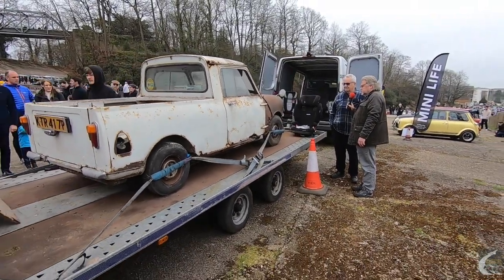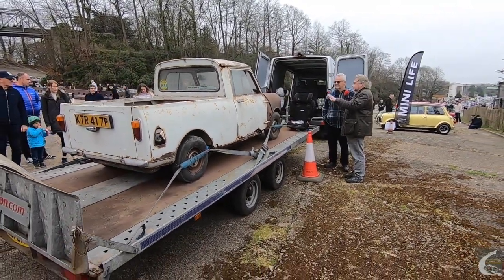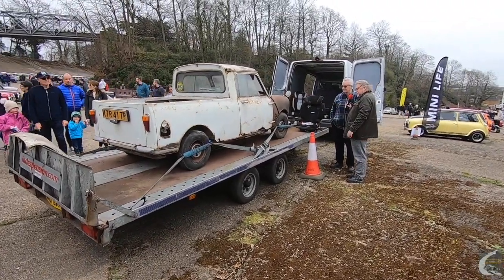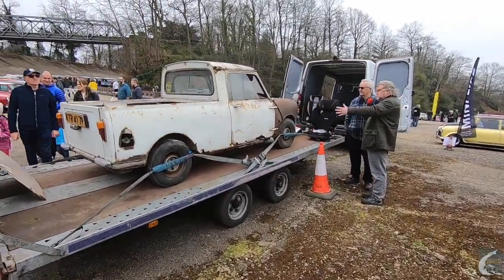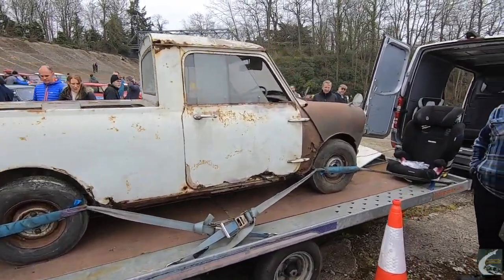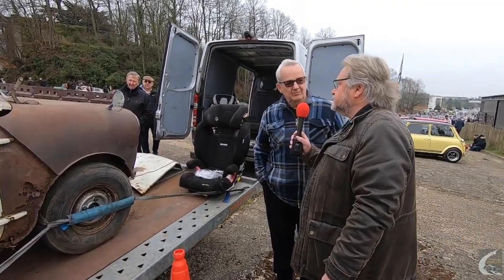Yes, absolutely. It's interesting to see them in this condition because it shows you where all the rot is: on the wings, the sills, the bottoms of the doors, underneath the window there. Unfortunately, Heritage still don't do a complete body shell for them, I don't think. So you have to buy the panels separately and do it yourself. But it's not a complicated car at the end of the day.